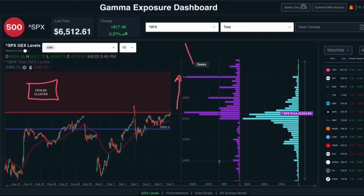But in terms of the probability for further upside, I do think it's increasing rapidly, especially with the amount of gamma exposure that is growing at that 6,600 strike. So that's something we've got our eye on.